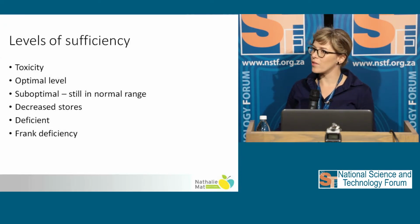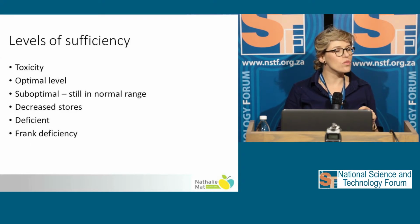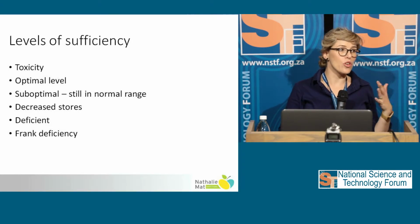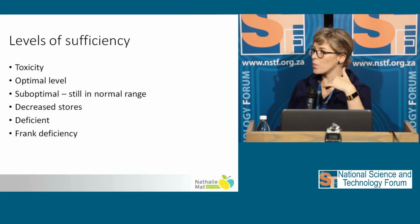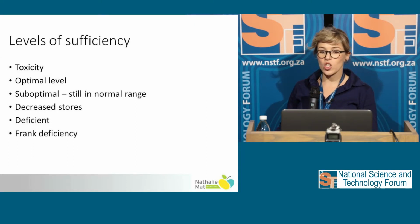And if we test their blood values, keeping in mind that your blood values do not necessarily represent your tissue level, and so do not necessarily represent whether you are in range or not. These people are often in a normal range on a blood test. And only once you have decreased a person's stores, which sometimes you can't even test in their blood, some elements you can, will they start developing a deficient state.